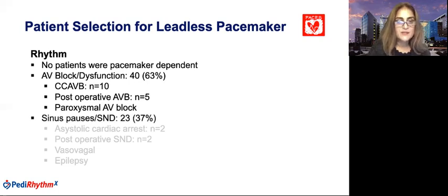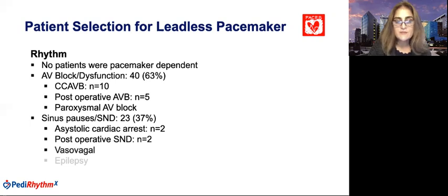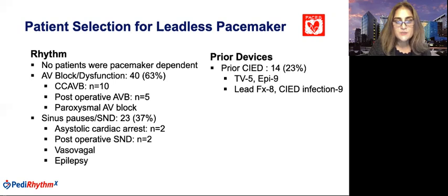37% of patients had sinus node dysfunction or sinus pauses. This included 2 patients with asystolic cardiac arrest, 2 patients with postoperative sinus node dysfunction, and there were also patients with vasovagal syncope and patients with epilepsy.